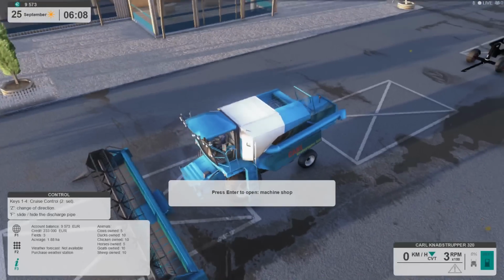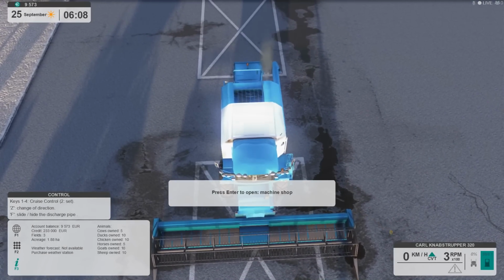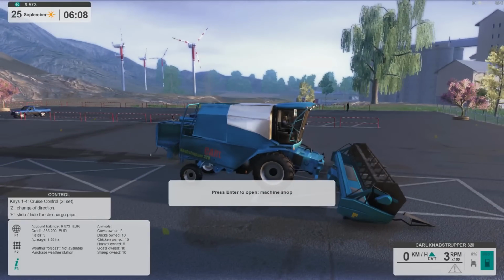How do I pick it up? Oh, I have to probably lower... How do I lower... Is it Q? R. There we go. Okay.